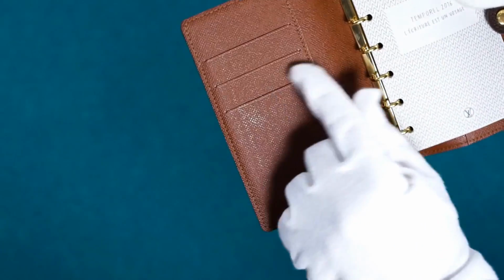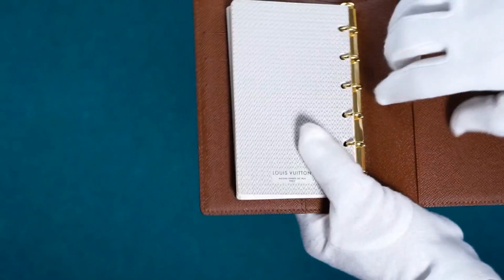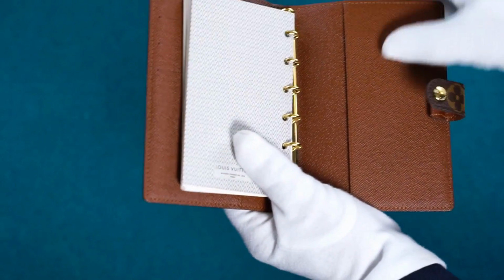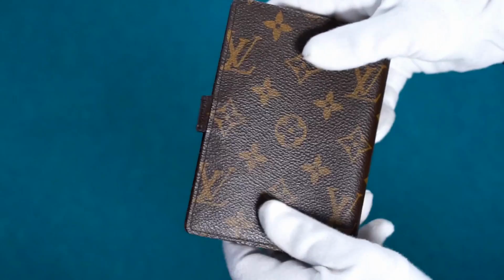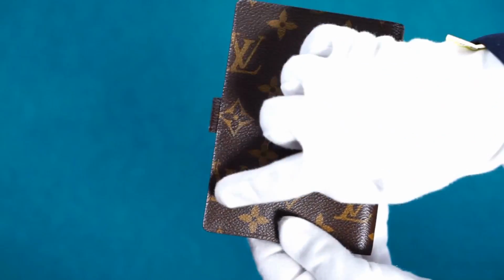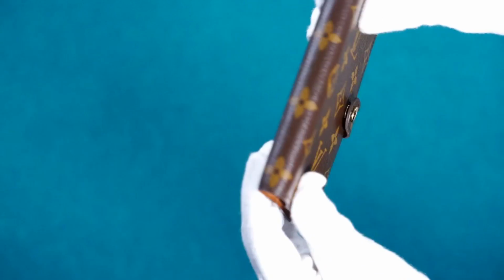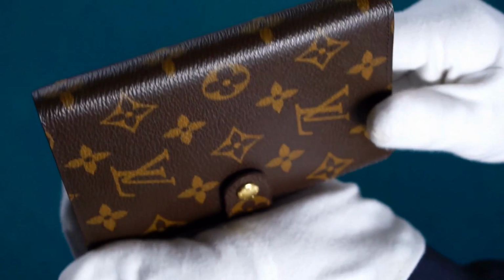And also in this case, I never really used these card slots. I do use this back pocket quite a bit to put all sorts of things in there, like extra papers, bits and bobs. The sides, again, you can see here also we have the cut LV. So that's another example of how the L and the V can be cut through. It's not true that they're never cut through. The edges and corners are holding up very well to wear and tear.